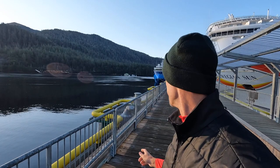We are traveling with American Queen Voyages on their expedition ship in Alaska, Ocean Victory, and we've arrived at Ketchikan. This is the cruise terminal, the new cruise terminal, Ward Cove, and I wanted to show you around because it is a new one. You might not have been here before.